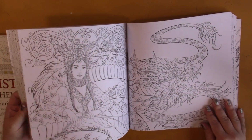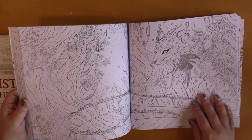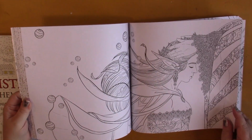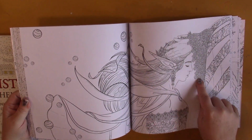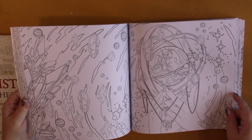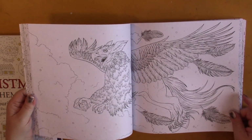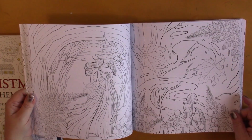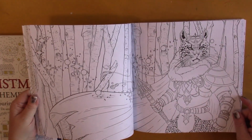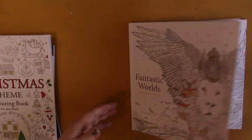Oh wow. Oh my goodness. These are gorgeous. There's lots of detail, but it's not tiny little spaces. I say that and we get this. Oh, coloring that all one color, I'll tell you right now. But yeah, it's all double page spreads. And it's all fantastical stuff. So that is cool. There's a wedge page. I love this book. It's awesome.